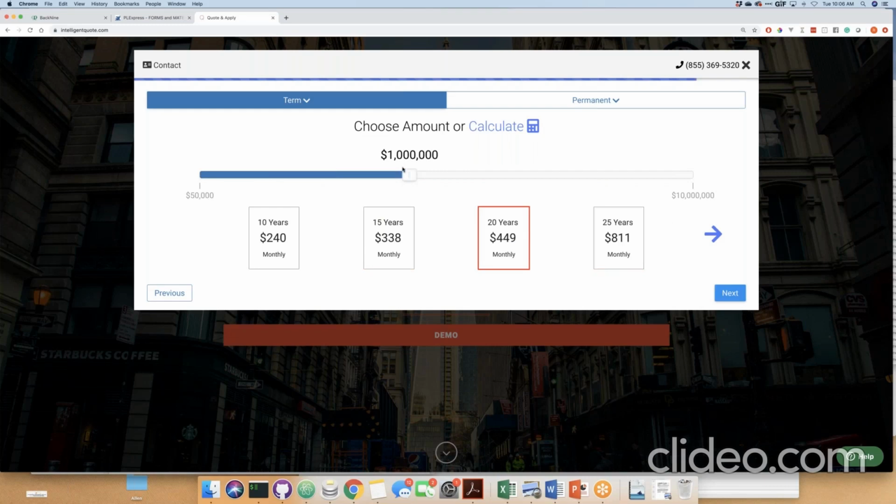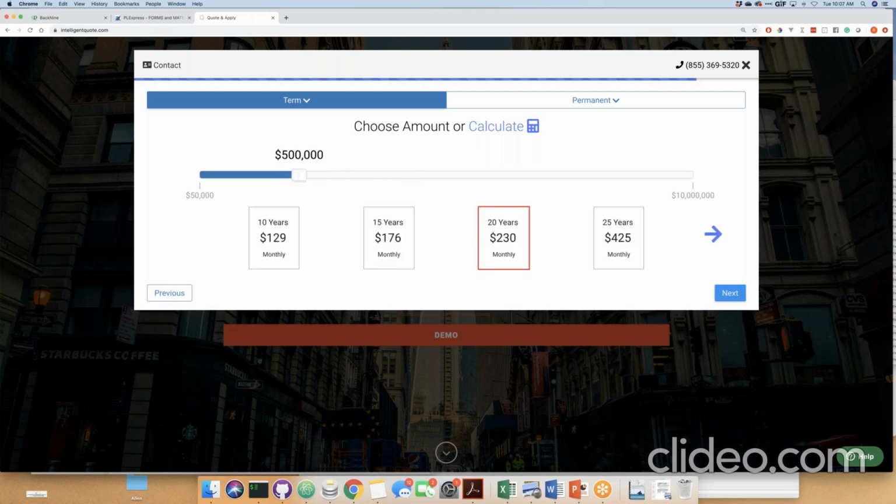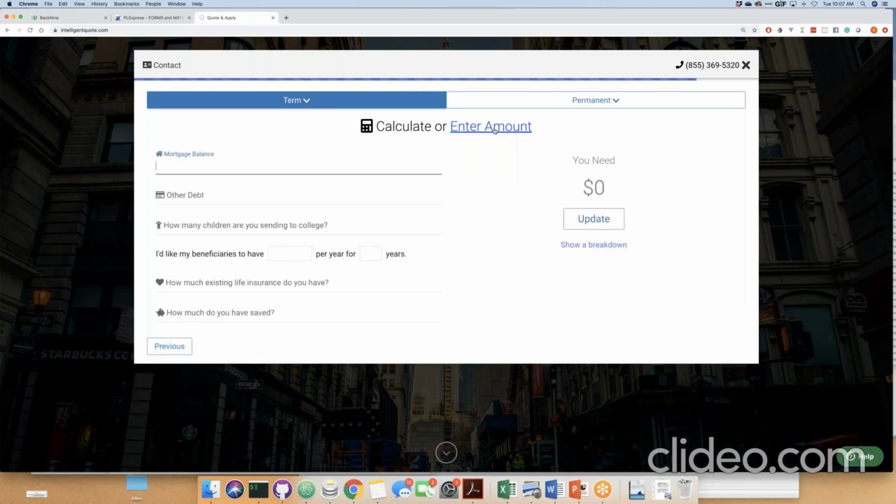All I need to do here in Quote and Apply is drag the slider if I want a different amount. Hey, I only want 500,000, no problem. The rates will update. I'm doing the Quote and Apply 101 here, but just a reminder that there is a needs analysis calculator. So if you need help determining how much insurance you need, fill in these inputs, and then in real time, this stuff over here will update.